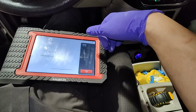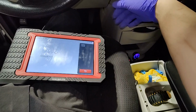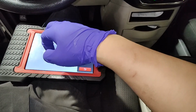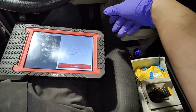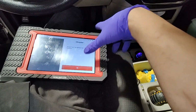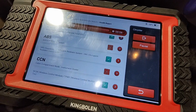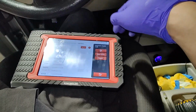Yeah, I'm just gonna scan this thing for codes. Watch it be like line pressure and incorrect gear ratio or stuff like that, because when you're driving it and trying to accelerate, it's just slipping and doing nothing. I just go automatic search. There we go. Health report. Ignition key on position. Yeah, 14 codes in the PCM. Alright, let's look in the PCM.